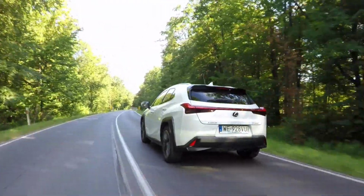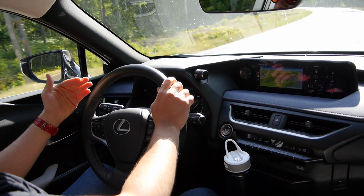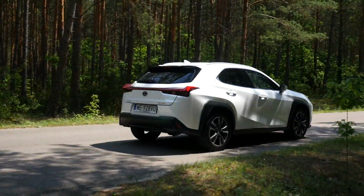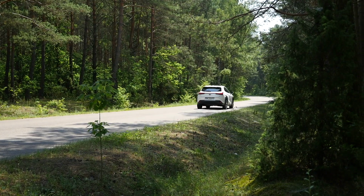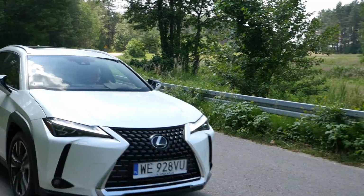Like the CHR, the UX is built on the new global platform architecture, and like the CHR, it's decent to drive, the difference being that the CHR is underpowered and the UX has just about enough power for what it can handle. The CT couldn't touch the UX. On the plus side, the steering is nicely weighted and the car is pleasant to drive through long bends. It's no Porsche, but it's sufficient for the 171 horsepower it's got.